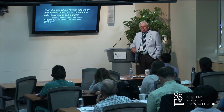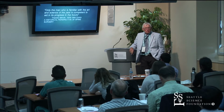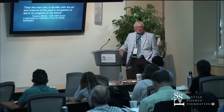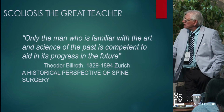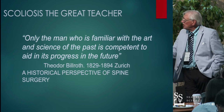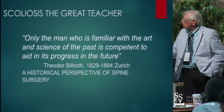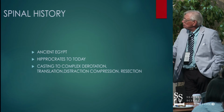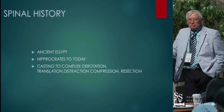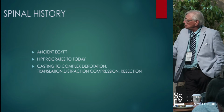Bill Roth was a Swiss surgeon, and some of you who are older may recognize he was a gastric surgeon, the Bill Roth 1, the Bill Roth 2. He was quite famous. And he said, only the man who is familiar with the art and science of the past is competent to aid in its progress in the future. And what I'm going to do is spend the next few minutes talking about spinal deformity and its history.